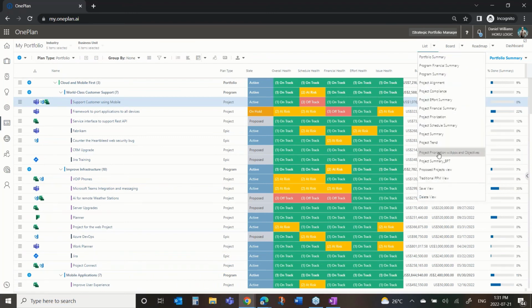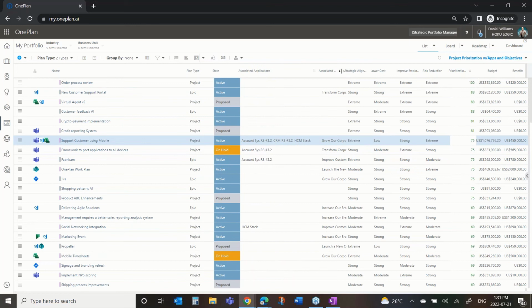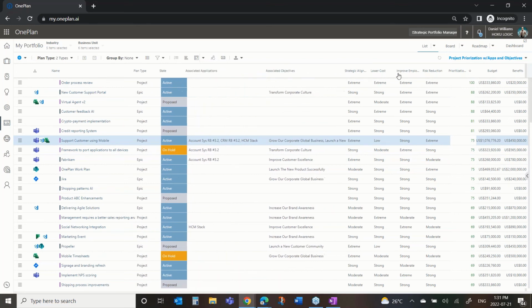And so to show that, I thought maybe that's a good place to take this conversation. If I want to look at my project prioritization, but I want to understand it in the context of what apps each project is associated with, let me just pull that over a little bit. And what objectives is each project associated with? Not everything we've associated, but you can start to see that as we make decisions, take this one, for example, that's on hold, well, that's impacting the application that we were just looking at. It's also impacting an objective. If that was our number one objective, we have to get that project off hold.